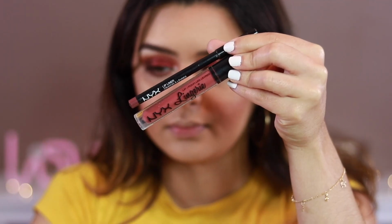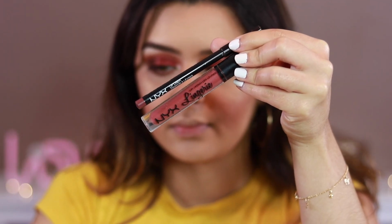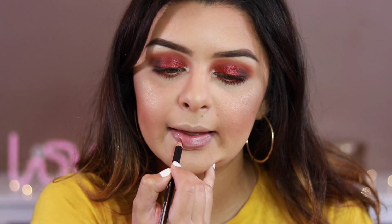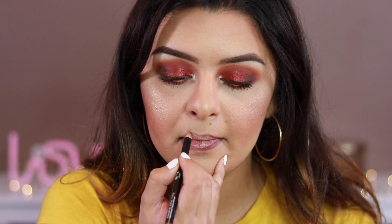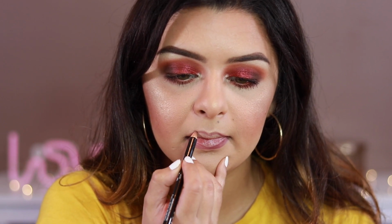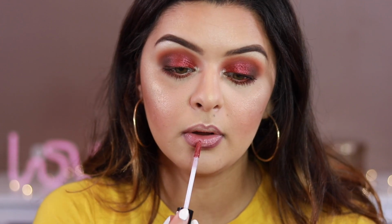While my mascara dries, I'm just going to move on to my lips. I'm going to be using a lip liner from NYX. So for lipstick, I'm going to be putting on this NYX lip liner in the shade Mahogany, and also this NYX Lingerie lipstick in the shade Exotic. I honestly feel like NYX Lingerie has one of the best lip liners. They're so creamy and super nice. They're also super affordable.